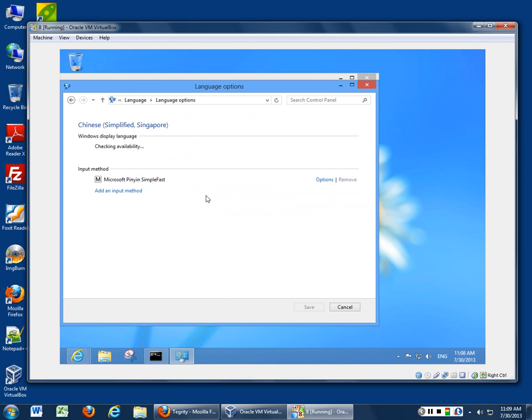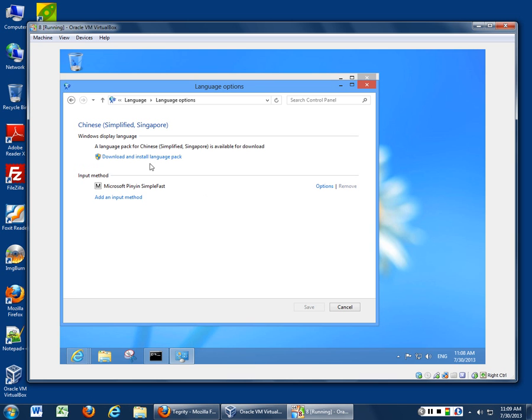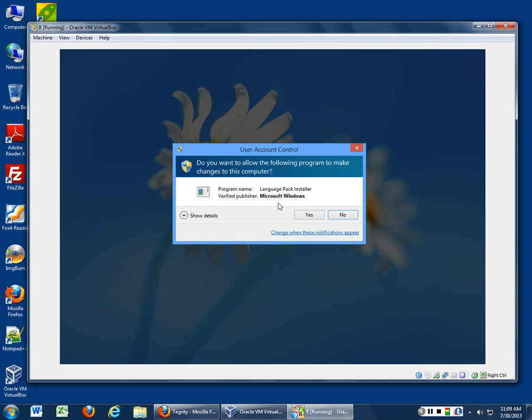No, Singapore is just different enough that if you're raised on Mandarin, you're going to have a hard time with Singaporean. Because it's just a little bit different. So if we want to download it and install it, we can just go ahead and do that.